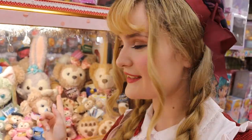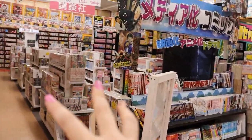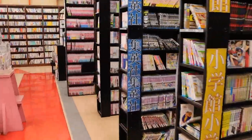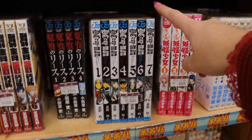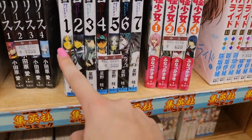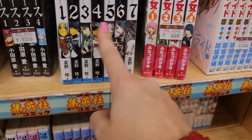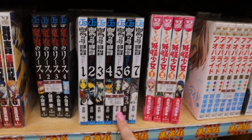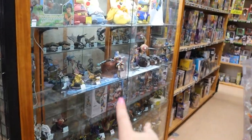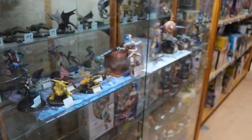Bears are so cute. Then they have literally a gigantic section of manga. It goes all the way back to that super back corner over there. Each manga, if it comes in a pack, is less than $1. So this is seven volumes for $5. So this is basically the place to buy your manga. They also have a bunch of cool figurines.